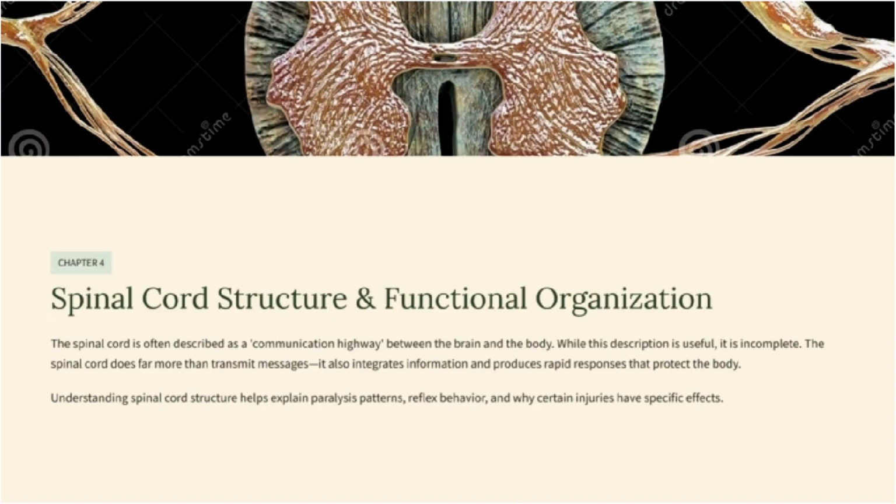The spinal cord is often described as a communication highway between the brain and body. However, it does more than transmit signals. It integrates information and produces rapid protective responses, such as reflexes.